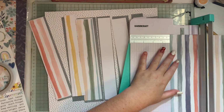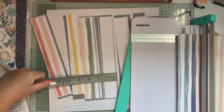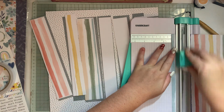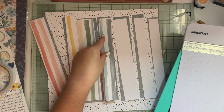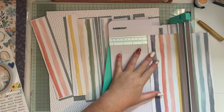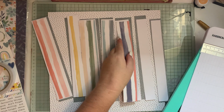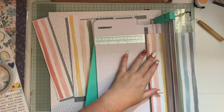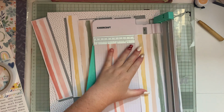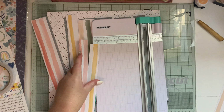1 1/2, I think that is. Again, when you're using things with measurements that are so precise, that are in order, you're welcome to just keep checking, as I have to as well. Just keep checking to make sure you've got the right measurements. 1 3/4 there, and then the last 2 pieces are the 1 1/4, which of course are just about that 1 inch mark. Okay, so then I've got some leftovers there.